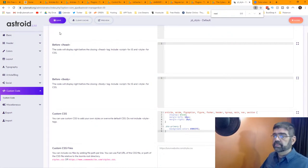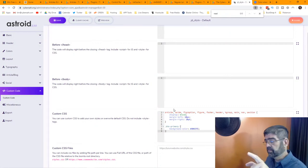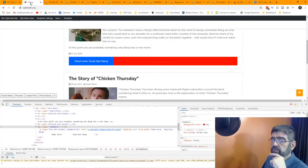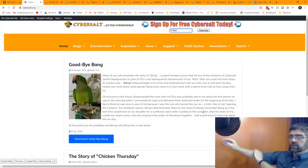Okay, so save, clear cache. Yeah, and this is the primary for the button. Now there might be other buttons that are named differently that will come up, but let's see. Well, anyways, we'll see. All right, so now what have we got here? We've got a nice blue. Oh, okay, this is looking good.